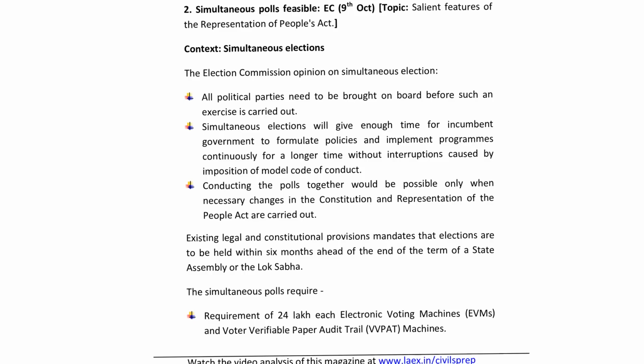The next issue is again with respect to simultaneous polls. As it is coming up continuously, you need not worry about this much. Whatever factual information is required and what you feel is important, we have just made notes of it and given. Not everything is important for you because until and unless it happens, we don't know.